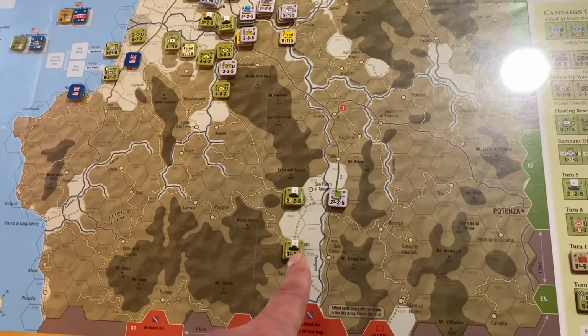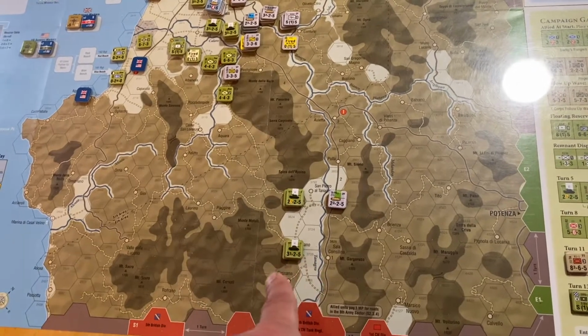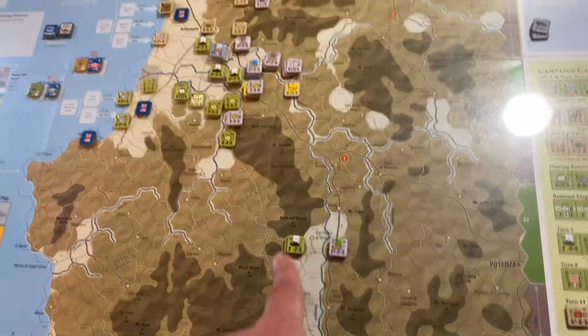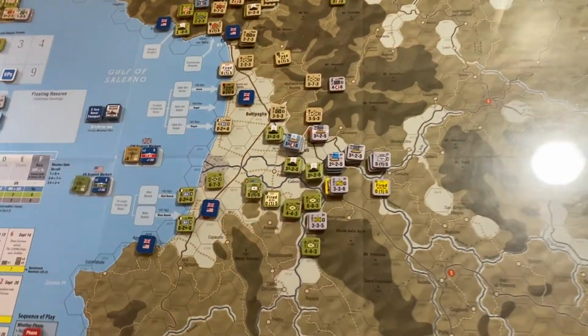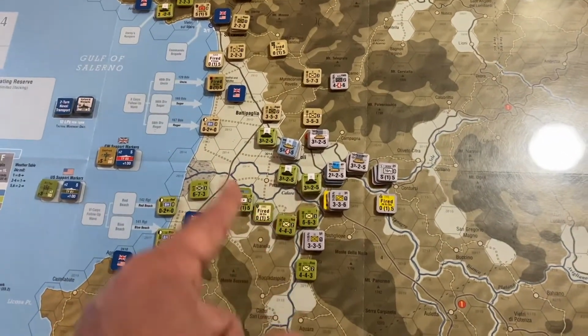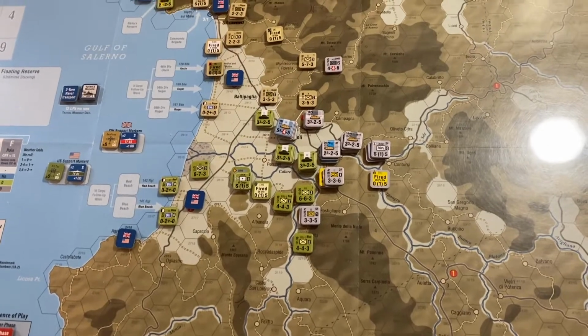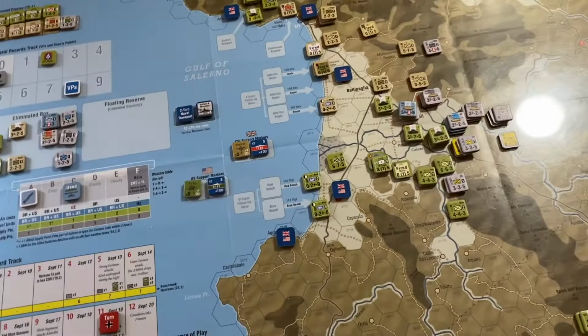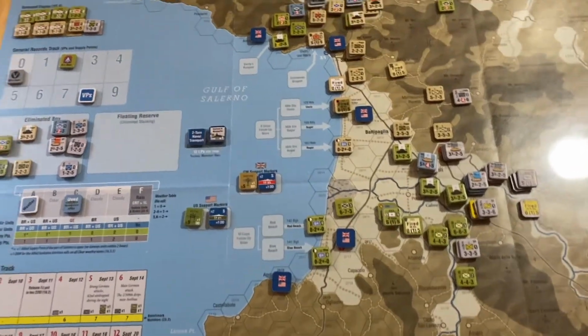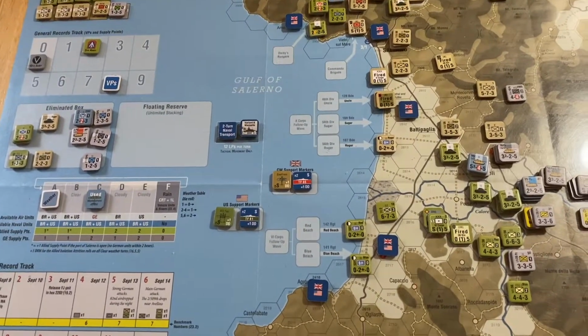Brought these tank destroyers down here because I feel like they can do more as a maneuver group to move this along or threaten this than they can applying their meager combat strengths to any of the attacks going on down here. So that's why I've shifted them south. One last thing about this turn, just started turn 11. So really we've just covered 2 complete turns since my last video.